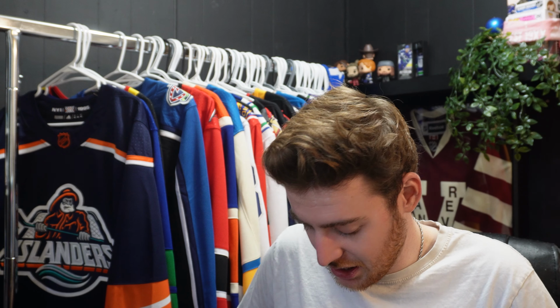This thing's very nice. What's funny about this jersey, which I'll explain why, is that I got all my reverse retro 2s at the beginning when they first came out from Ben H on eBay.